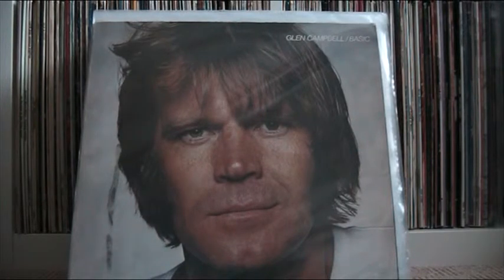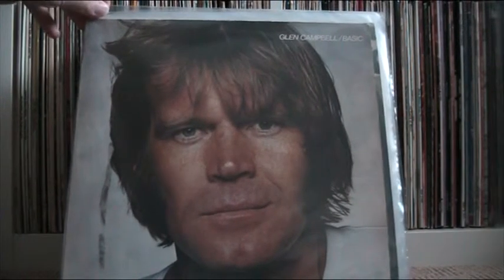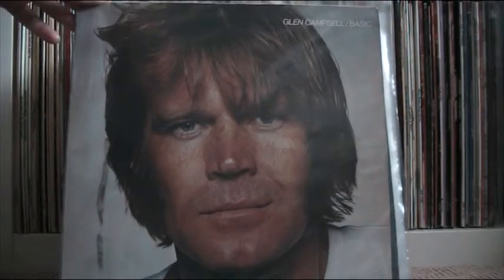Then I went round the corner and they're 50p in there, and I think that's the Cancer Research shop. And I managed to get a record that I've been looking for quite some time. It's Glen Campbell's Basic. It's one of his better later albums. It's one I've been looking for, but you never seem to see it anywhere, so I was very pleased to get that for 50p.